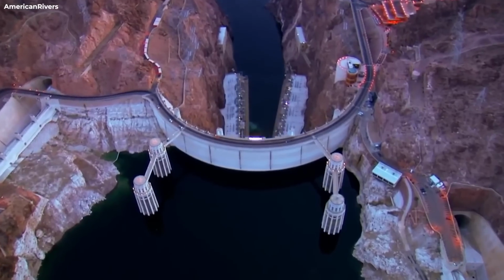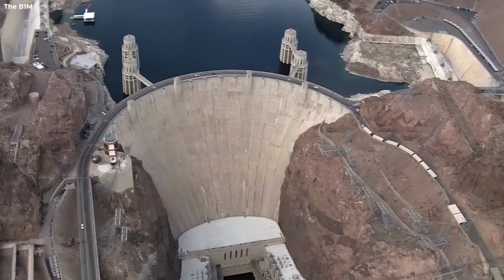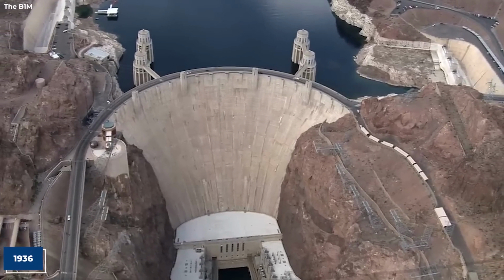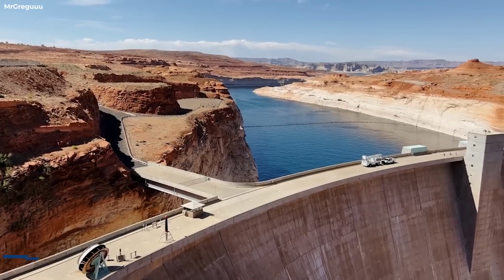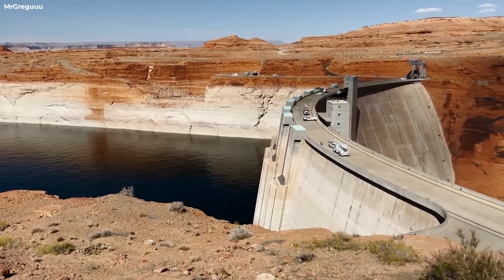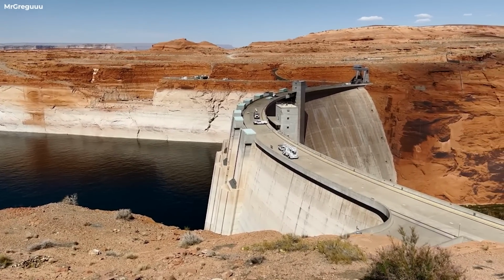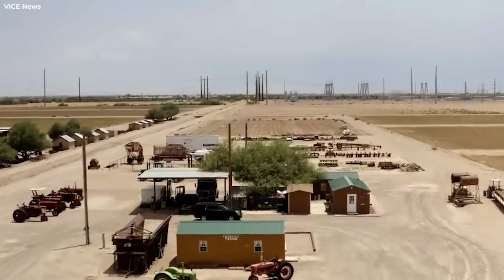The Colorado River is impeded by two of the most popular dams in the US. The Hoover Dam and Lake Mead were completed in 1936 at the canyon's lower or southwest end. The Glen Canyon Dam, completed in 1963, is located near Lee's Ferry at the upper end of the canyon and creates Lake Powell. The arid southwest cities and farms rely heavily on the Colorado River.